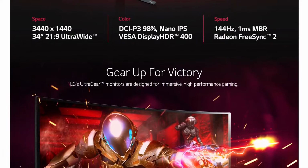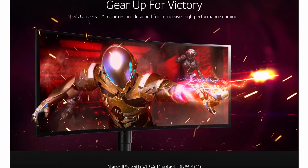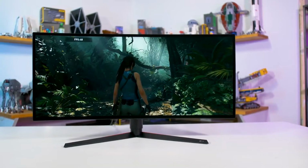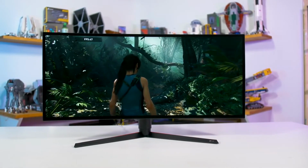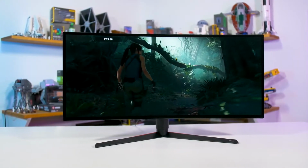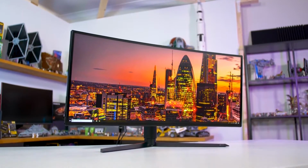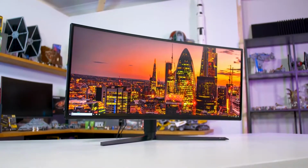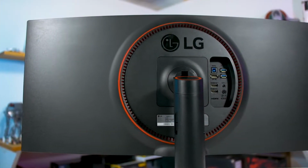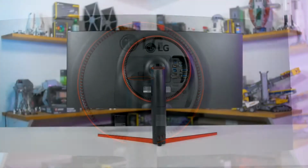As for the connectivity, the 34GH950FB features a DisplayPort, 2 HDMI ports, a 3.5mm headphone jack, and a pair of USB 3.0 ports. What's more, this gaming monitor rocks a 34-inch curved nano in-plane switching panel with a resolution of 3440 by 1440 and an impressive 98% coverage of the DCI-P3 gamut, which results in 135% color space. On top of that, it offers great brightness and contrast thanks to its HDR display support.